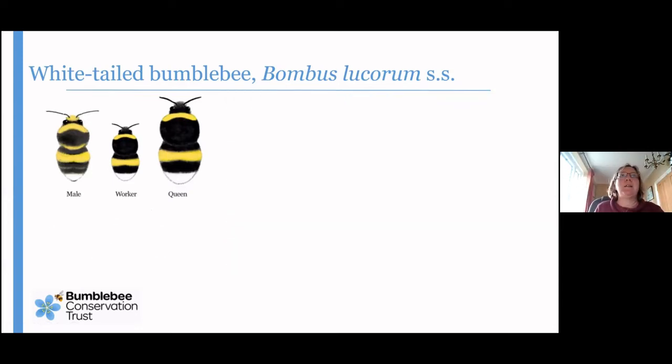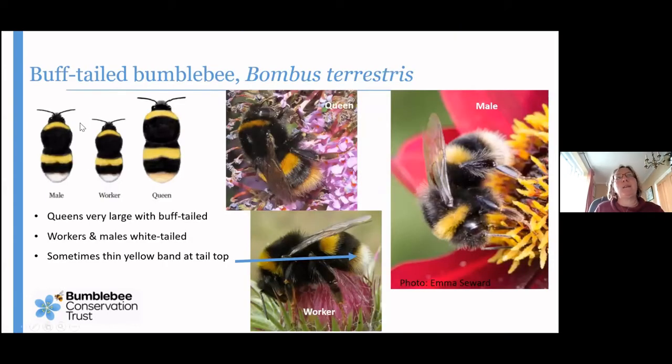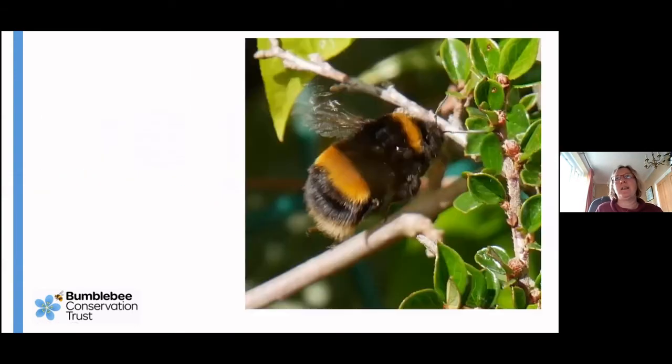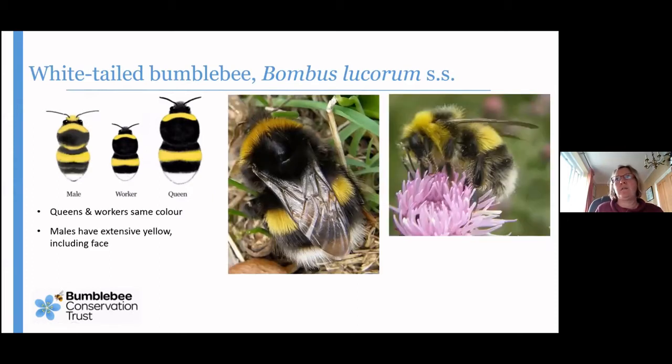So if we go back a slide, oh, a couple of slides, that's a pain. If we go back to there, buff tails, you can tell the queens apart, the buff and white tails, because the white tails have a snowy white bottom. You can tell the males apart because the males in the white tail have a lot more yellow, but you can't tell the workers of these two species apart very easily at all. Okay, the workers are very similar, apart from some buff tails have a yellow stripe there at the top of the tail. I know that's confusing, and that's where field days do help.